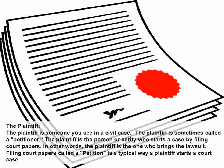The plaintiff. The plaintiff is someone you see in a civil case. The plaintiff is sometimes called a petitioner. The plaintiff is the person or entity who starts a case by filing court papers. In other words, the plaintiff is the one who brings the lawsuit. Filing court papers, called a petition, is a typical way a plaintiff starts a court case.